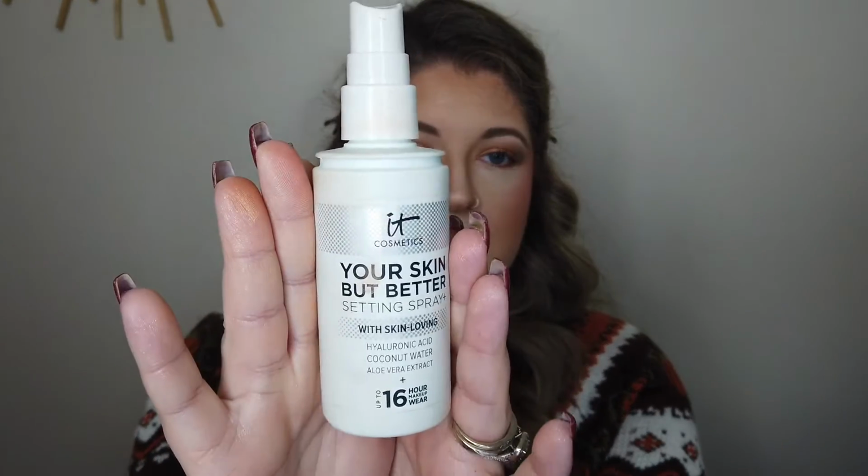Okay, let's go ahead now and spray the skin down, melt it all together. We're going to use the IT Cosmetics Your Skin But Better setting spray. Just give everything a good melt in, alright?